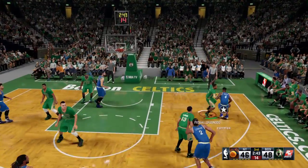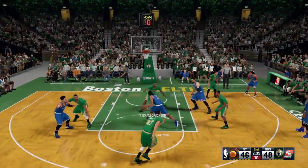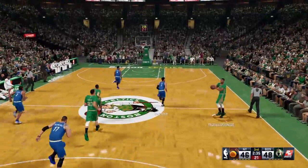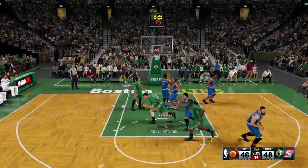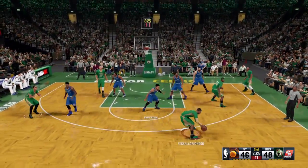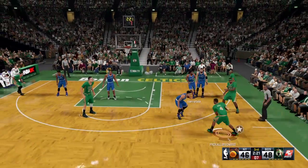Leonard dishes to Shumpert. Fareed outside. No good. Some solid defense from Randolph. Well, he gets it in close, but you have to credit that stifling defense for forcing the miss. Exactly, Greg. I mean, defense like that really increases the degree of difficulty on that shot by a large amount.